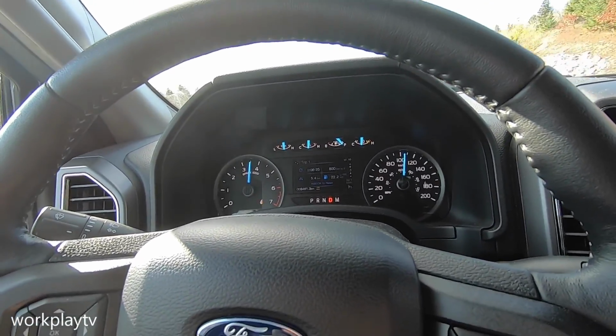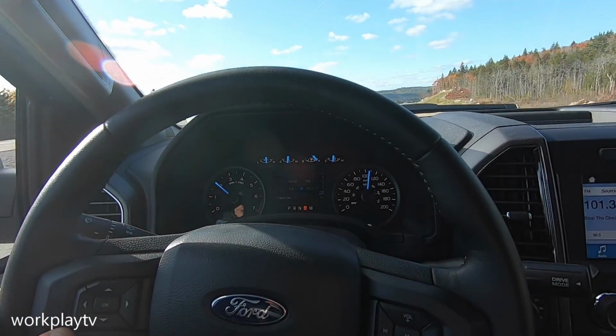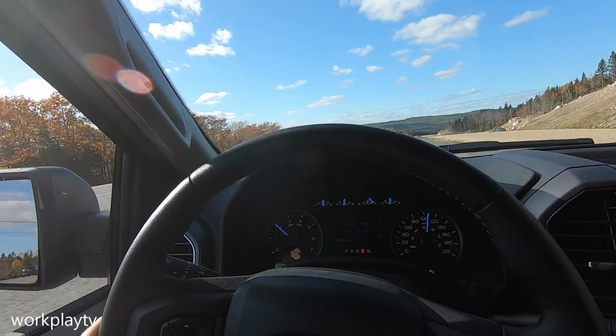We're already up to speed. The truck accelerates very smooth, very easy. I was not really attempting to get up to speed very quickly. I didn't have much in the pedal there at all, and it just did it with no problems whatsoever.